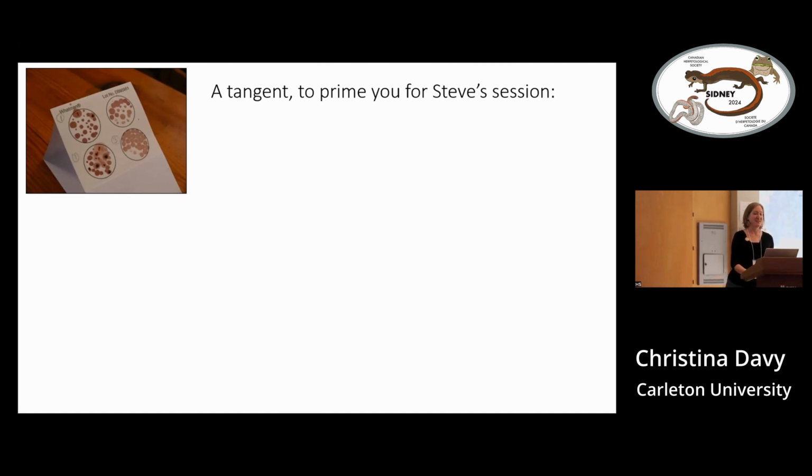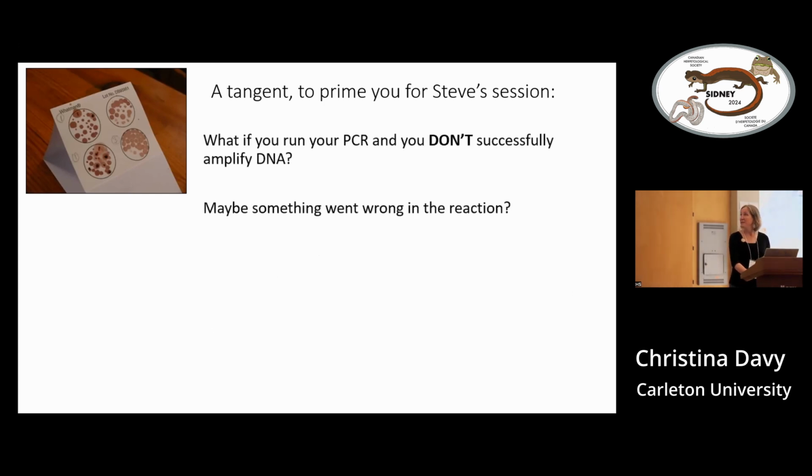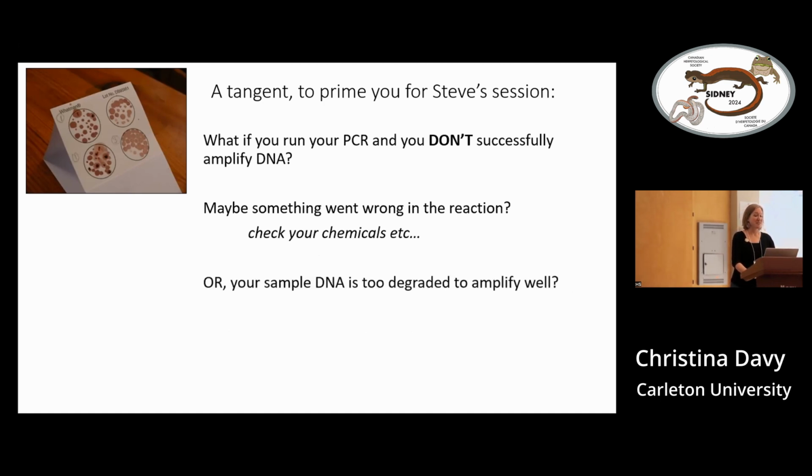In the other direction, what if you run your PCR and you don't successfully amplify DNA? You have a couple options here. Maybe something went wrong in the reaction. You can check your chemicals. You can check your run parameters. Or maybe your DNA sample is too degraded to amplify well, and then you can improve your sampling and storage protocols.